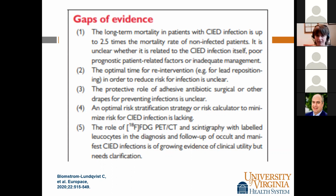We really don't know. Secondly, the optimal time for re-intervention for device complications in order to reduce the risk of infection is unclear. What I mean is, let's say you've put in a pacemaker and you have a lead dislodgement. I think most of us would trend towards saying, let's get this fixed as soon as possible. But it's also possible that waiting a bit, giving a little more time, would reduce the risk of infection. And we really don't know.